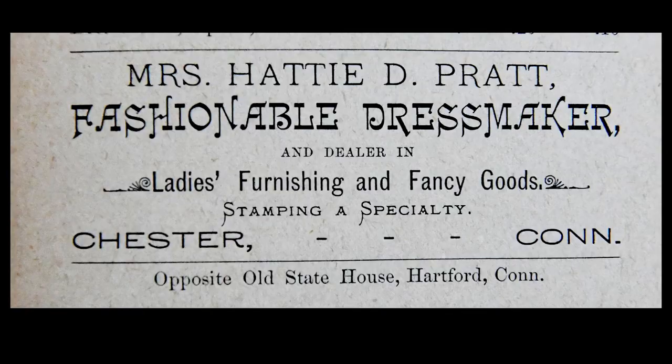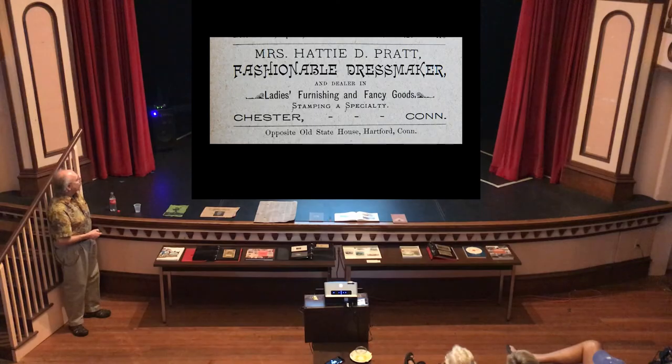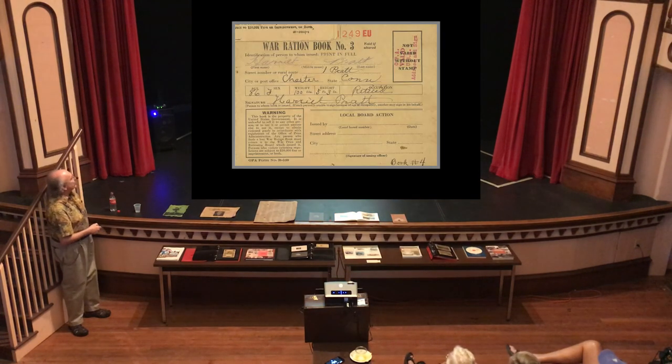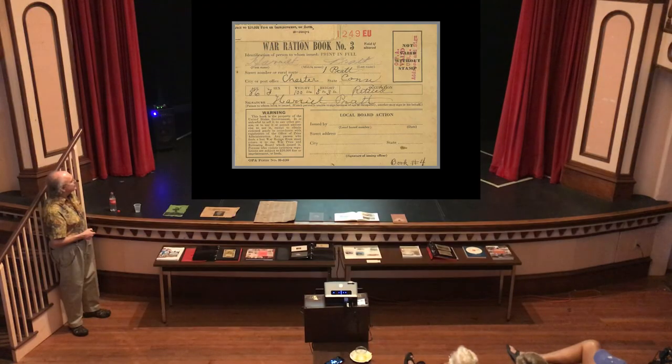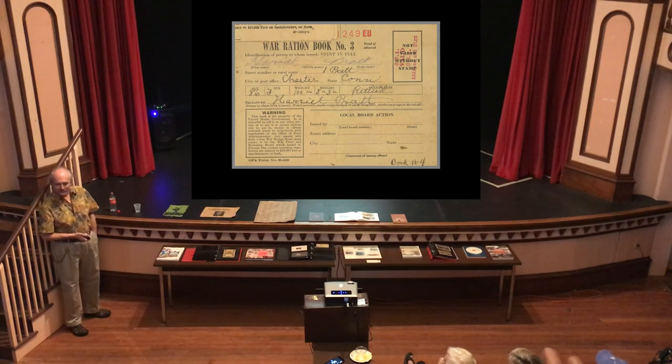There's another great typeface here. Look at that. This is Hattie D. Pratt, dealer in ladies' furnishing and fancy goods, stamping a specialty. I'm not sure what that is. Chester, Connecticut. Years later, a war ration book in the 1940s, it's made out to Harriet Pratt, same lady, but obviously decades later. And by this time, she's 86 years old, she weighs 100 pounds, 5'3" tall, and is retired. Now, where else would you find that information?